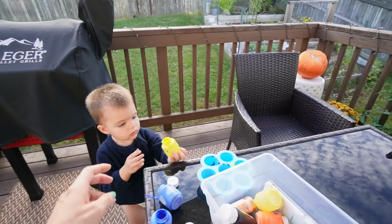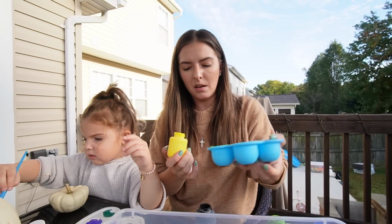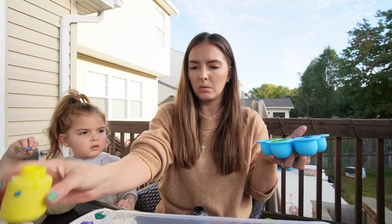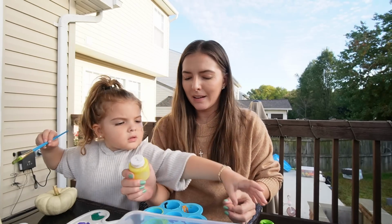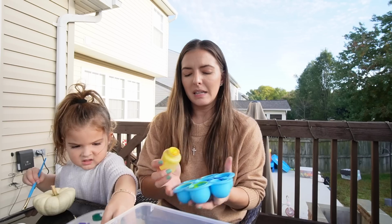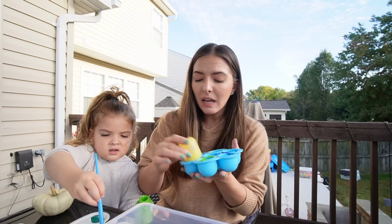There's no more yellow? Let me see. I like to stick to the Crayola washable paint that I have definitely tested myself and used plenty of times. Okay, there might not be any yellow. So you want me to open up a different yellow? I think the pack at Target is usually where I get it from, and it's usually like $6, I want to say. Don't quote me, but it's not super expensive. And then it lasts for quite some time, and we use it on all kinds of activities.